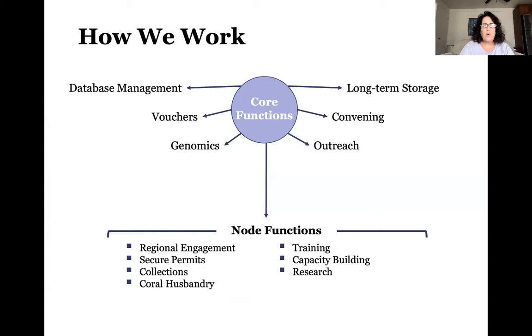We work by having core functions and node functions. The core functions include database management, physical vouchers and genetic vouchers that will be contributed to museums, genomic data analysis, outreach, convening, and long-term storage, which includes both cryopreservation and aquaculture. Our node functions include regional engagement, securing permits, collections of the coral, coral husbandry, training, capacity building, and research.